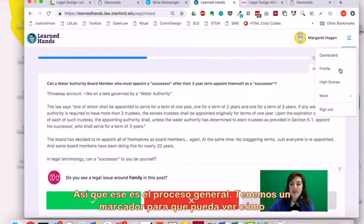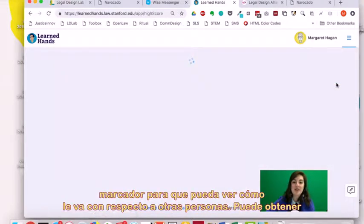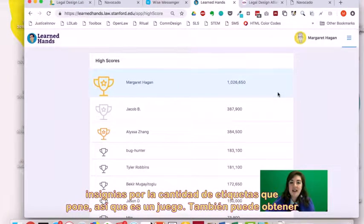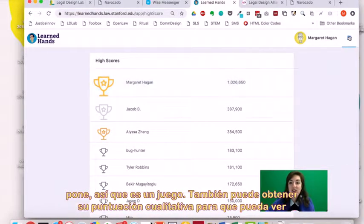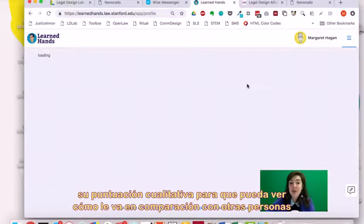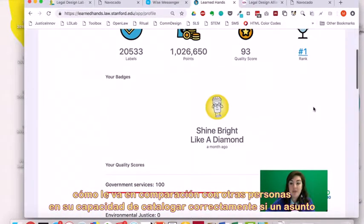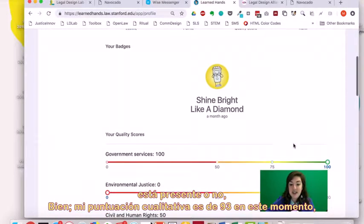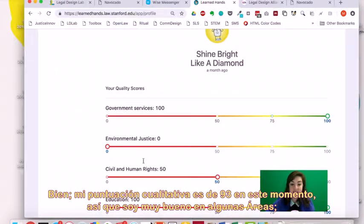We have a scoreboard so you can see how you're doing versus other people. You can get badges for the amount of labels that you put on. So it is a game. You can also get your quality score so you can see how well, compared to other people, you're able to correctly label whether an issue is present or not. So my quality score is 93 right now, so I'm very good in some areas.